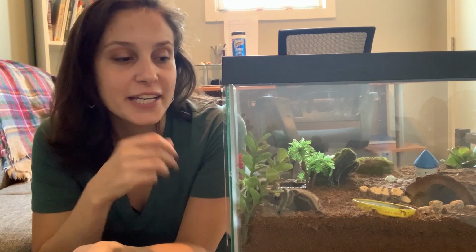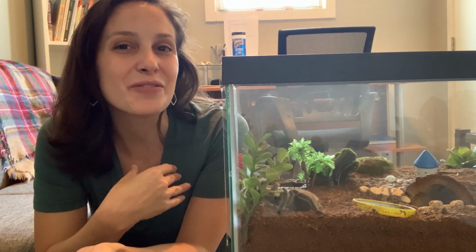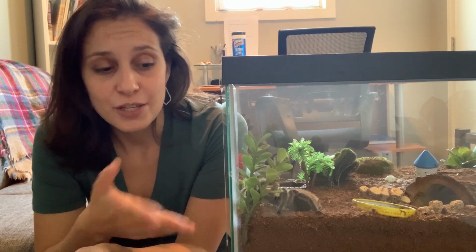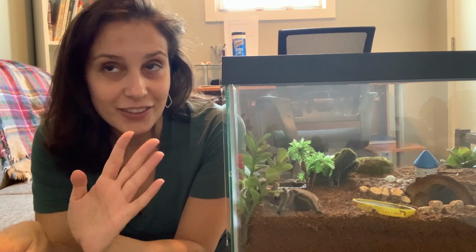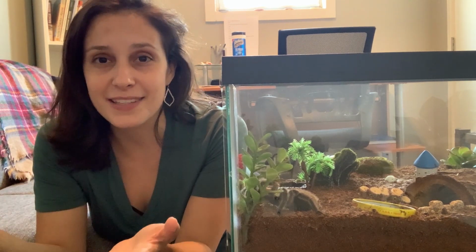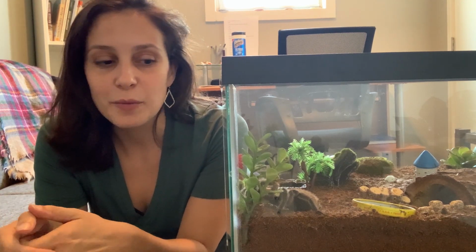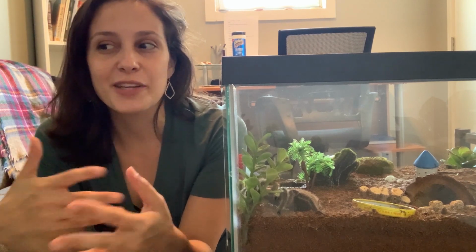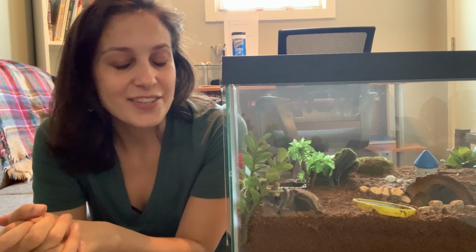Before I even got into making these really beautiful, or at least I think they're beautiful, elaborate tank designs for her, she was actually doing quite a bit of this on her own. She would dig tunnels, move things around in her tank, and stack things on top of each other to make new creations. She would completely rearrange the terrain. And so she became very well known for her construction projects and her demolitions.